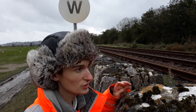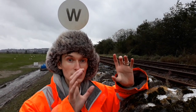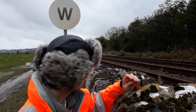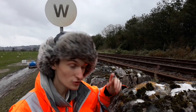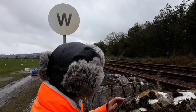But originally, if you see proper original whistle signs, they'd be cast. It'd just be like a solid W in cast. And this is a sign with a laminated word on. But yeah, that's an interesting fact for the day. Just remember, look, 52 years since we had whistle boards, but we've still got them, so I don't know.